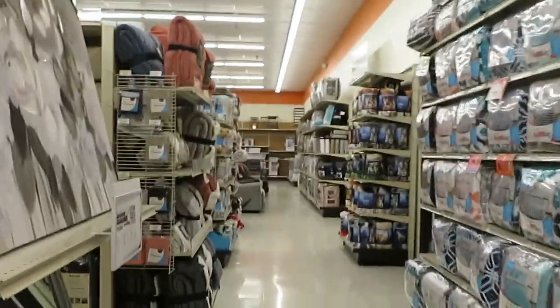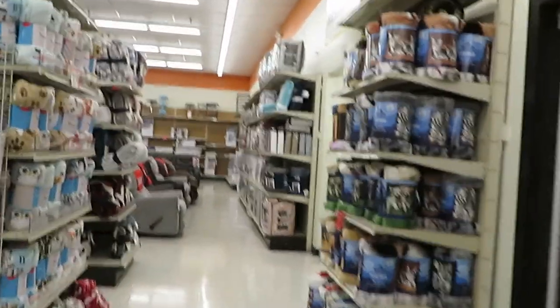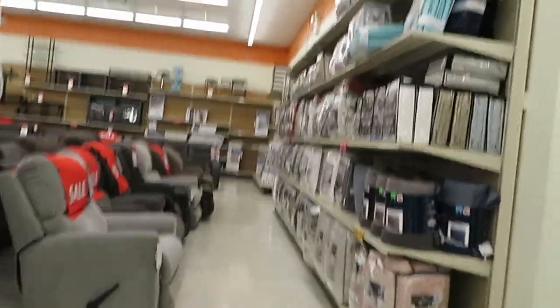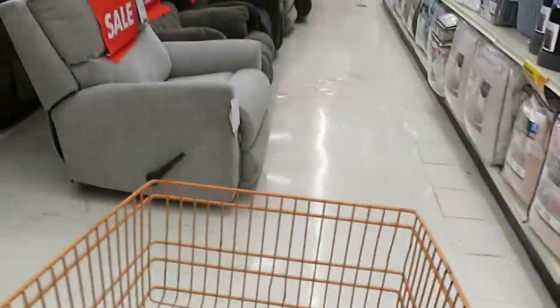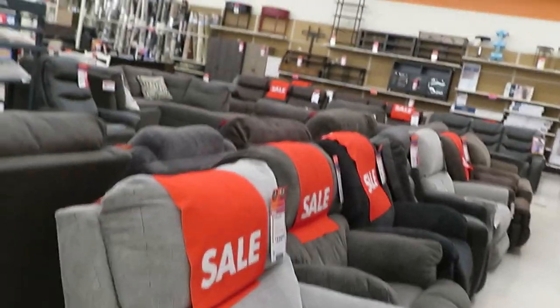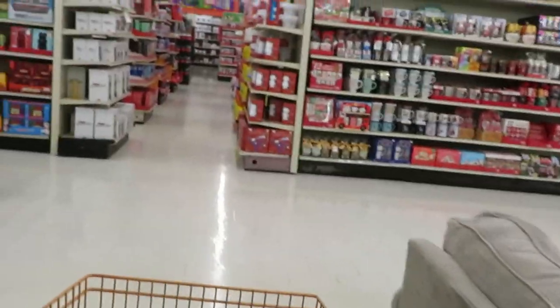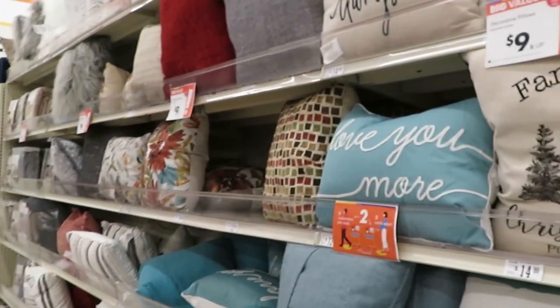I'm looking for something to put in the kitchen. Let me sit you guys down here so you can see what I'm looking at. Let's see what we got here. I think I like that stool over there. They've got some couches, some nice couch sets and stuff. They've got a whole stack of pillows. Yeah, look at all those pillows they've got. It's a lot of pillows.